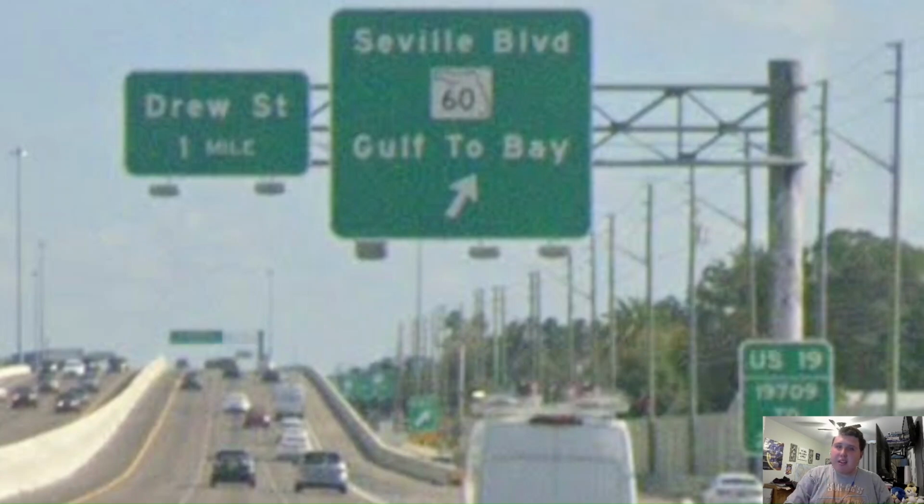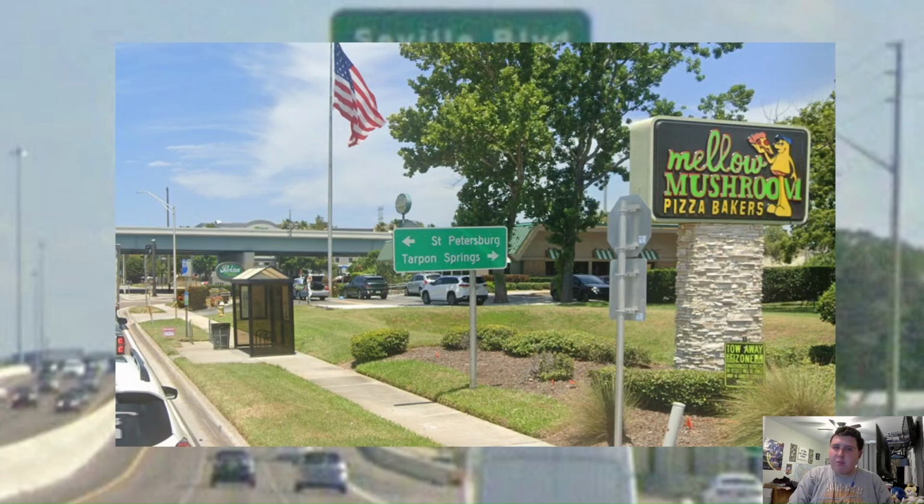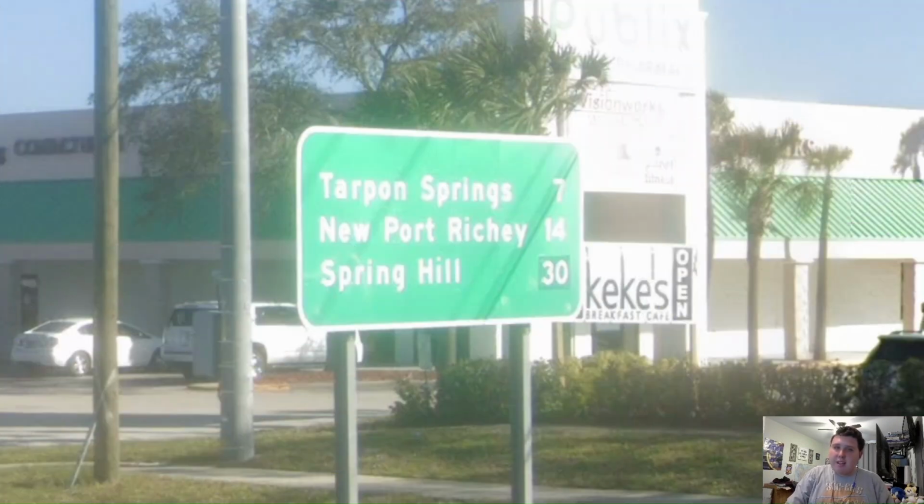But let us see what we're signed for on US Highway 60. We're getting signed for Tarpon Springs, which, I mean, it's an alright suburb. You can sign it for US 19. And in our next mileage sign, we get Spring Hill as our primary from 30 miles away. I mean, that's alright too. And it looks like the 30 might have covered up another distance. I wonder what it was before.